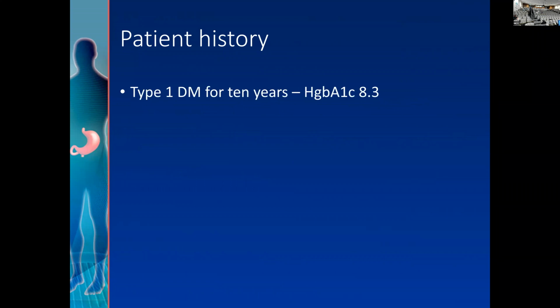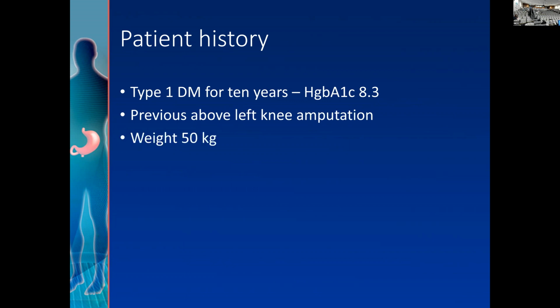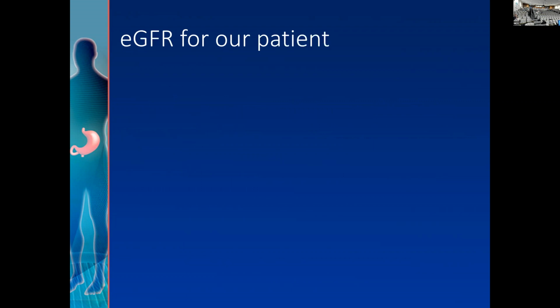Okay, here's the patient's history. He had type 1 diabetes for 10 years, and his current hemoglobin A1C was 8.3. He'd had a previous above-the-left-knee amputation. His weight was 50 kilograms, and he had a previous creatinine 2 years ago of 0.6. Now, the patient was not on any of those medications, and he wasn't obstructed, so we were assuming that he had a type 4 RTA from hyporenin hypoaldo, but usually those people are at least stage 3A, if not 3B, chronic kidney disease, and you saw what this guy's creatinine is.